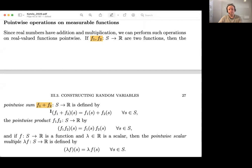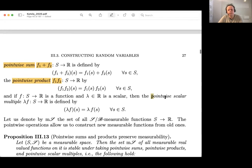The sum function is defined in the obvious way, so the value of the sum function is the sum of the values of the functions. This is called the pointwise sum. The pointwise product is similarly defined, so it's a function denoted this way. The value of the pointwise product at point S is the product of the values of the functions. And finally, there's the pointwise scalar multiplication. Take a scalar and a function, then the pointwise scalar product is defined using this formula that you see over there. So starting with functions, we can define sum, product and scalar multiples, basic algebra for functions with real values.